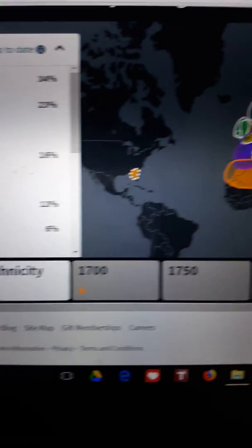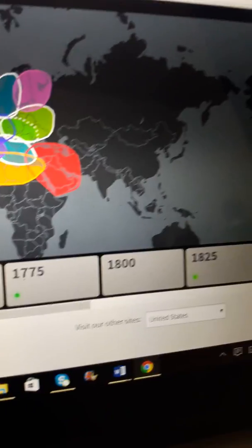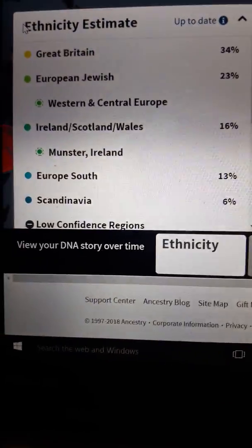And that's about it. And here are all these places in Europe and their migrations. And there you go.